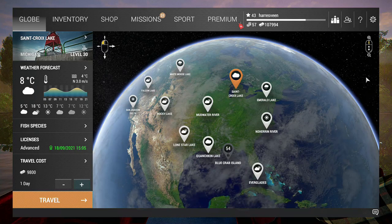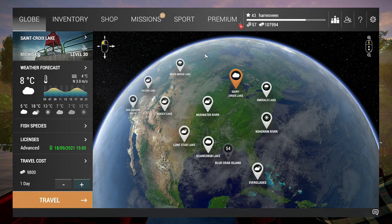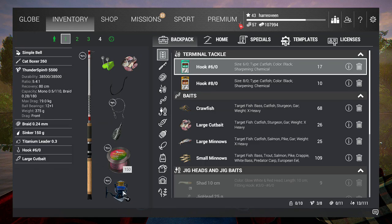This time not a tutorial, but this time I bought two new rods, because when I was sick I did not record videos, but I did play Fishing Planet of course. And I bought two new rods. I bought the Catboxer 260, of course with new reels, Thunderspin, so I can catch some bigger fish.